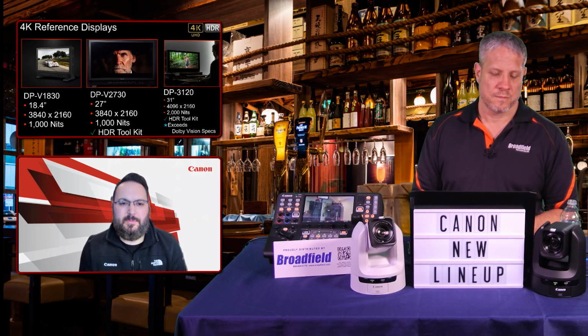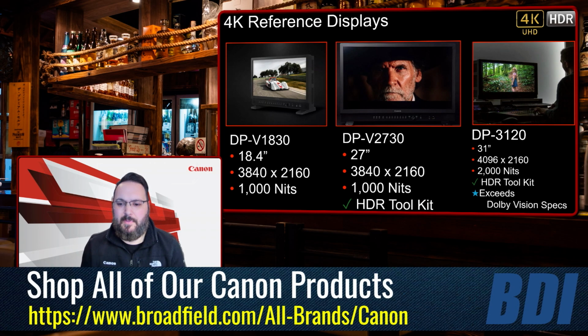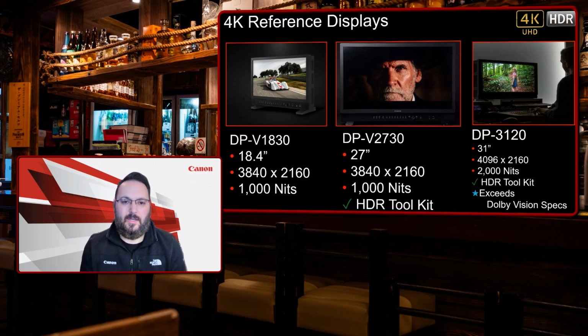Yeah, so these reference displays are for people that are doing high quality productions that need to see high bit rate. You can see the DP 3120 exceeds Dolby Vision specs. So if you have customers who are in an environment who are demanding the best of the best image quality and need something like the HDR toolkit, high nit ratings for potentially an outdoor or high bright environment, these are the reference displays for you.